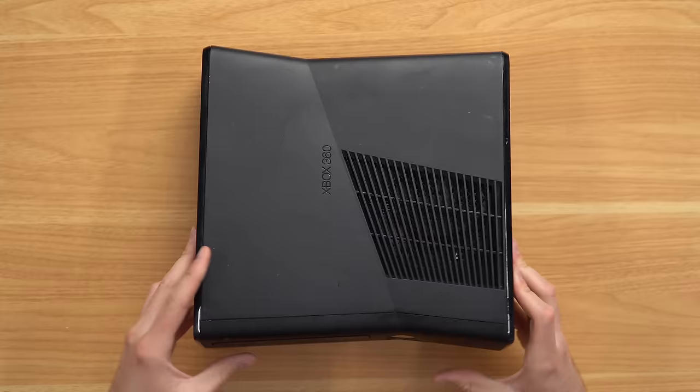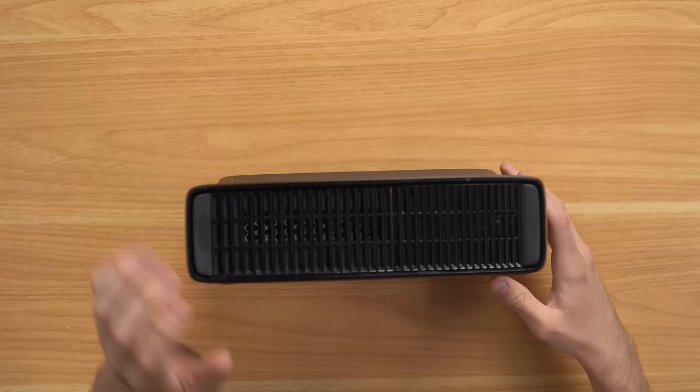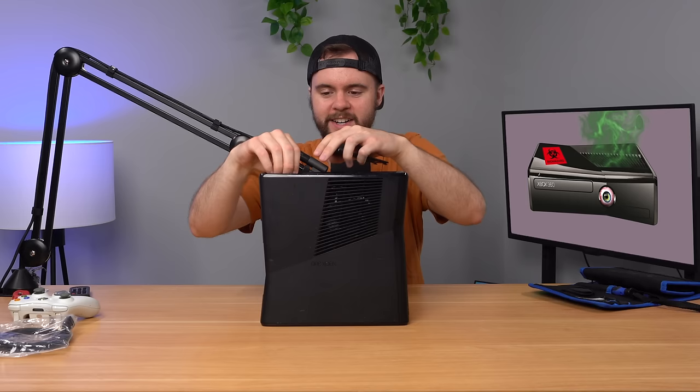So let's go ahead and open this console up, and we're still not out of the clear yet. There might be some biological substances inside of this console. I mean, you already saw there's some on the outside. Maybe that's why they put it in that box. I don't know, seems a bit sketchy, but let's go ahead and open up these side panels. If you guys have ever taken a 360 Slim apart, it is not an easy task. So let's go ahead and get started.